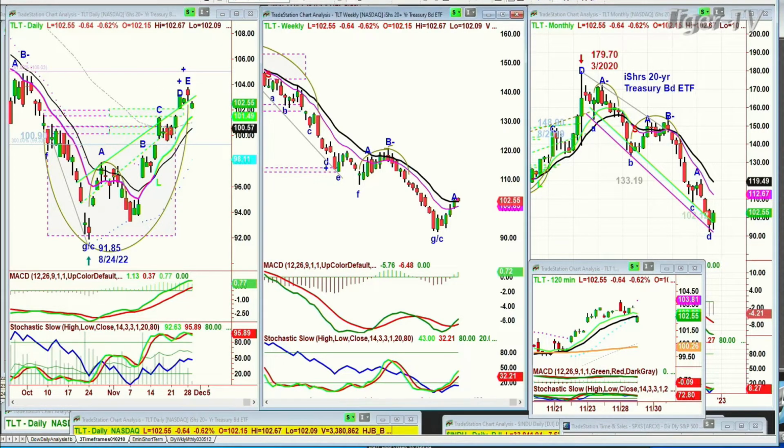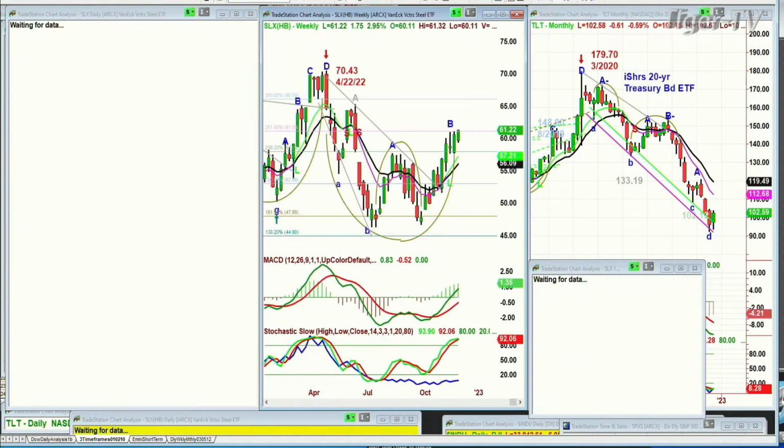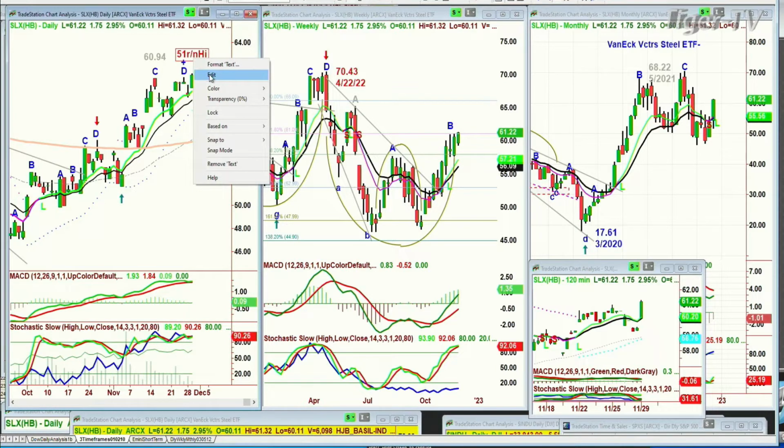Now, within that context, what I'm looking at is, okay, here we go. So a whole bunch of questions. Let me do this. So there are double tops. SLX, yeah, SLX went to 60.94 around about the 14th or 15th of November, goes to 61 round number yesterday, and today it's at 61.30. Is that a 5? Oh, that was a 61 round number high yesterday, and today's gone fractionally higher.